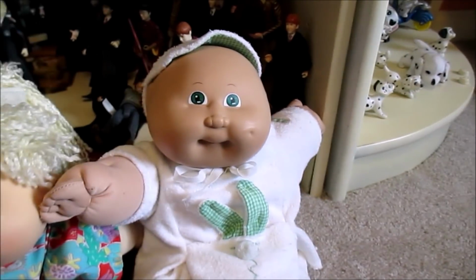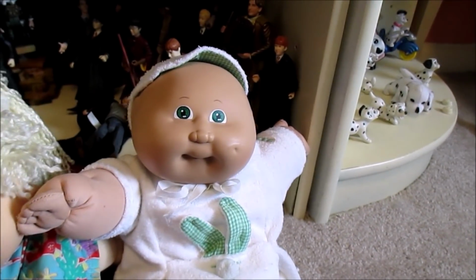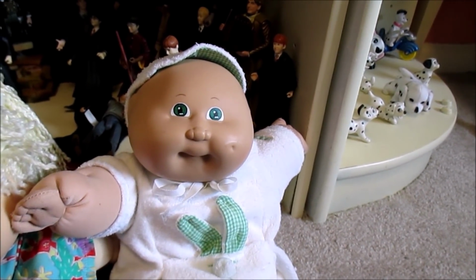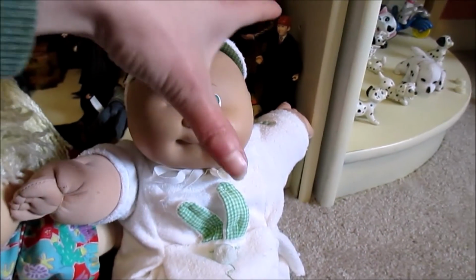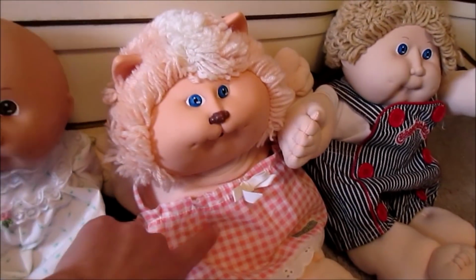He's bald and he's got green eyes. It turns out he's a preemie. He's shorter. And I was like, I kind of want him. He was dressed in so many layers, it was hard to tell. After we walked around, I went back and I bought him because he's very unique looking, and his name is Sheldon. Now, the next group of dolls, so we have Tamanella, Renata, Landon, Muffy, and Nala.